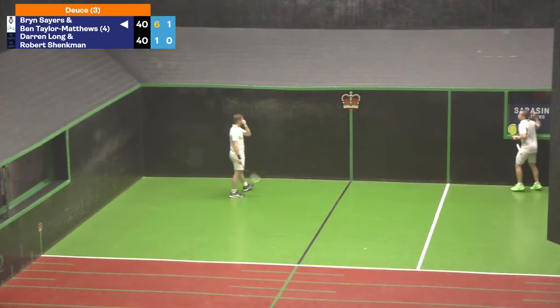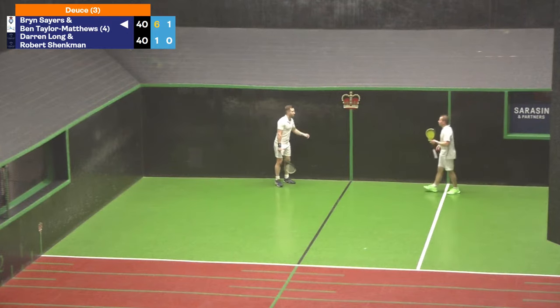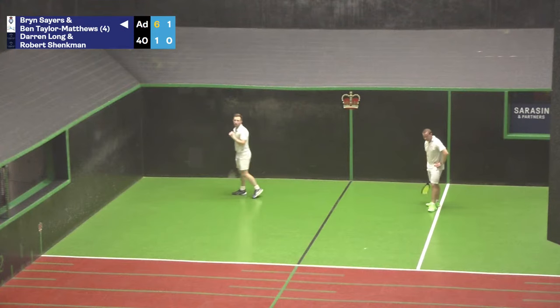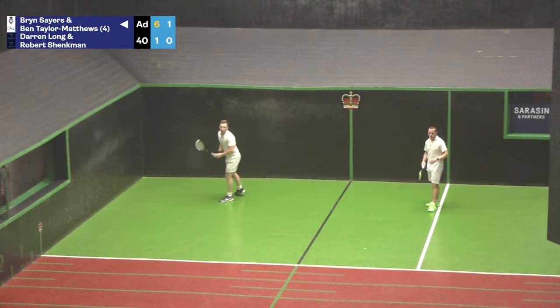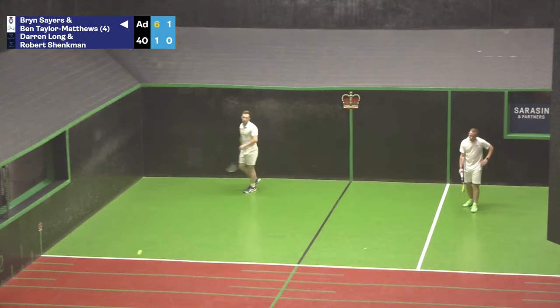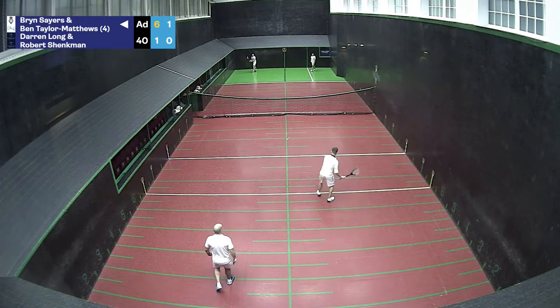Careful there. It's a shot from Sayers you don't see too often. Boast off the service wall mid rally over towards the grill. I mean, you don't really see that shot too often from anybody. I guess Vergona's kind of the only guy that seems to trademark that one. Defending the dead-on.